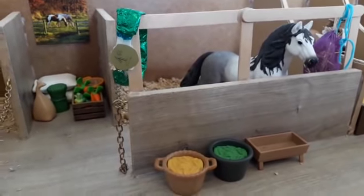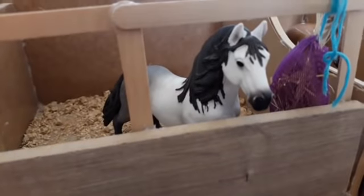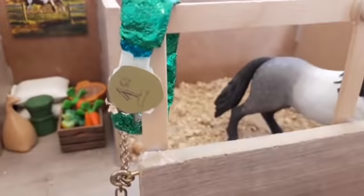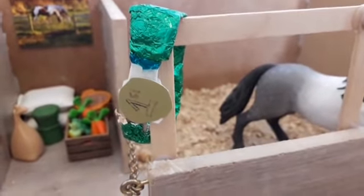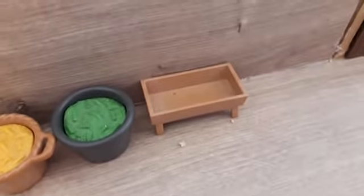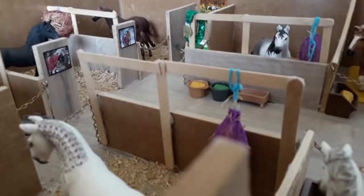Then here we have Poseidon, the Andalusian stallion. He has a big hay net there, along with his first place ribbon, which he's very proud of. Then outside of his stall, there's some more made up feeds and just a trough. So that is that for this barn.